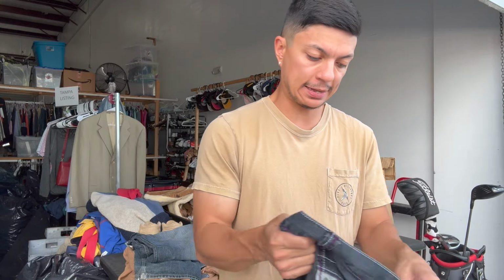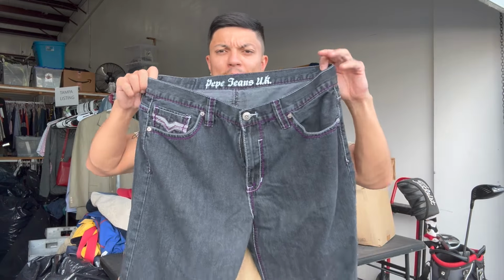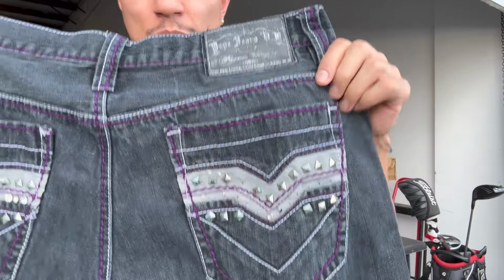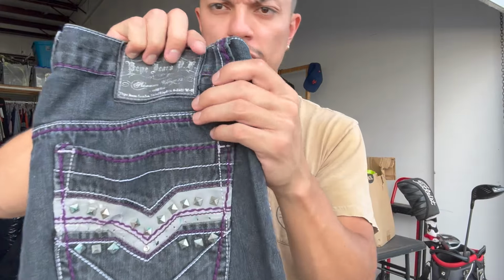Next up we have these Pepe jeans, PP Pepe, however you want to pronounce it. Don't need to know how to pronounce it, just need to know how to sell it. Very nice, like Y2K vintage jorts. Jean shorts are super in right now. Has a cool little purple trim to it, little studs on it.